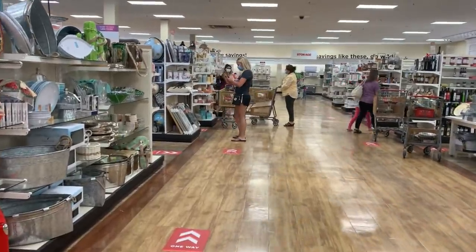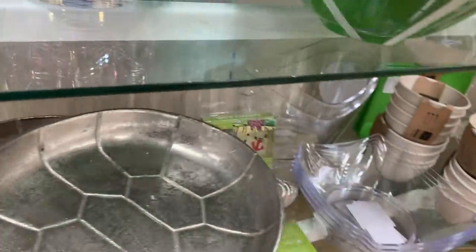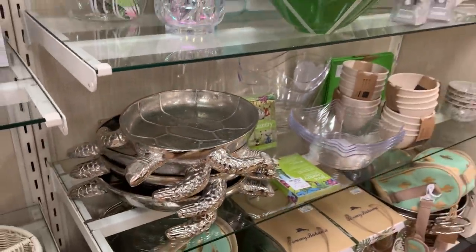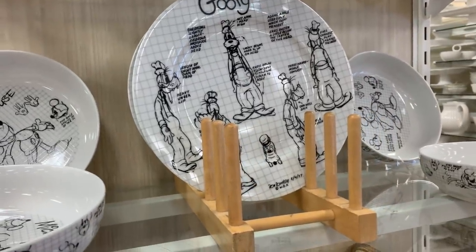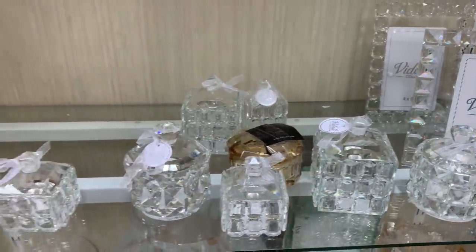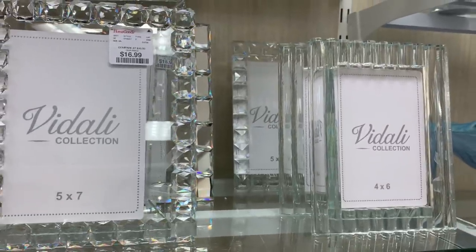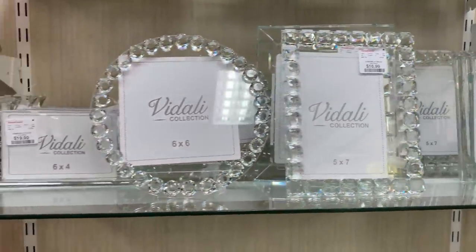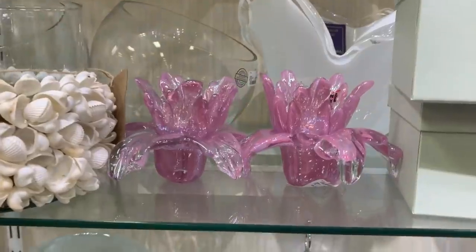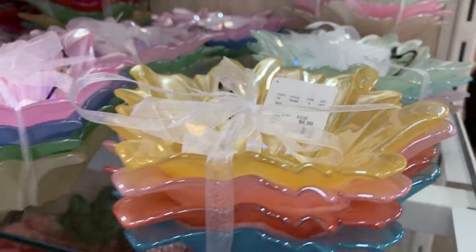Pretty interesting how this aisle is so empty. Oh, this is adorable. Not bad. These bowls are so cute and they're $6.99.